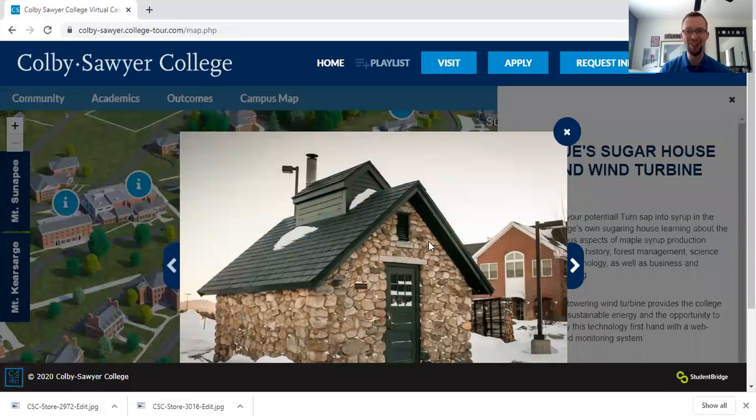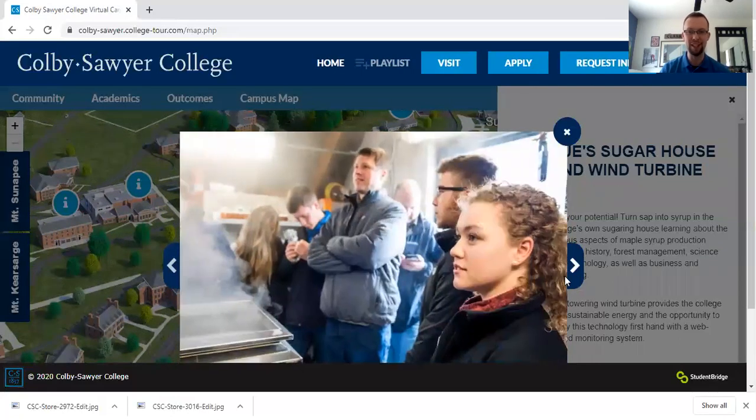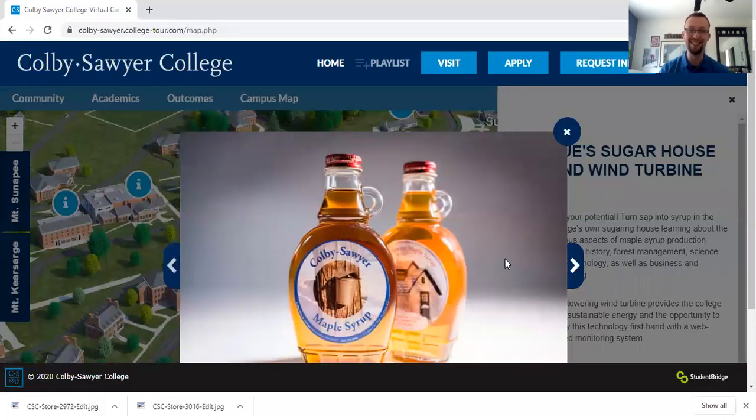This is our sugar house. So we actually produce maple syrup at Colby-Sawyer. It's part of a course that our students can take. So they actually tap the trees, collect the sap, they boil it here, and they also bottle and sell it.